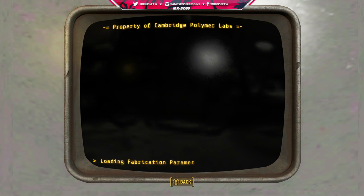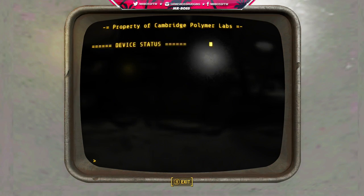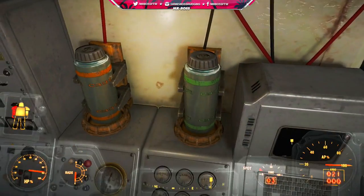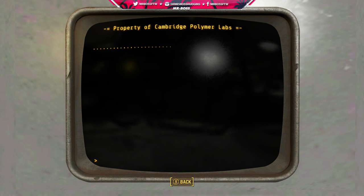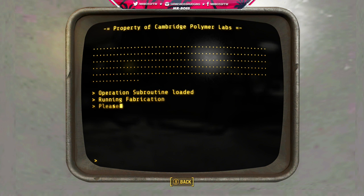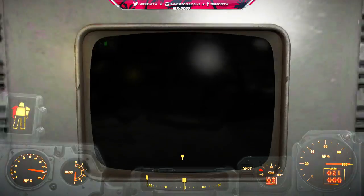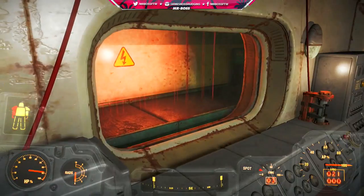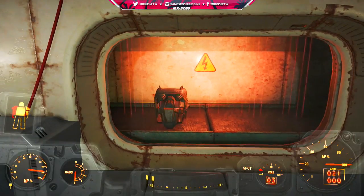And in order to find out the correct order, you need to select on option number 2. Now, option number 2 for me stated I needed an input of lithium hydride and also gold. So basically, you just need to put them in that order: lithium hydride on the left, gold on the right, and then you need to put your isotope in the 3rd slot. You can't mess that up. It's the only one you can put in there. And then you need to select the 3rd option, which will give you the option to run the routine, and it'll present you with your reward. It's kind of going to go by on a conveyor belt, and mine was a legendary suit of power armor.